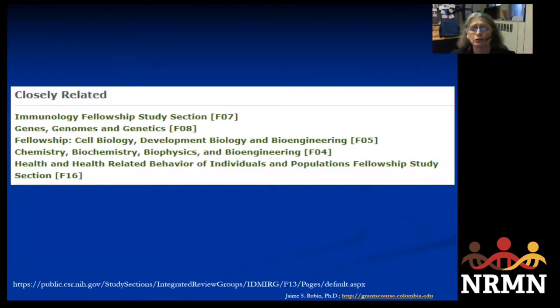The NIH will also give you a listing of other fellowship study sections or review committees that might be closely related to the one we just looked at, which might be a better place and more appropriate.